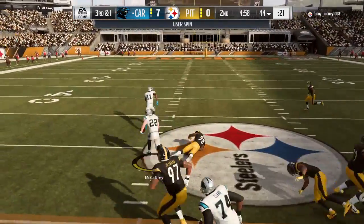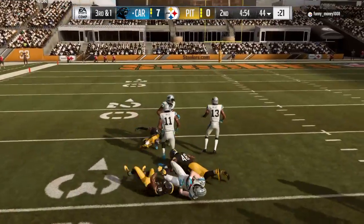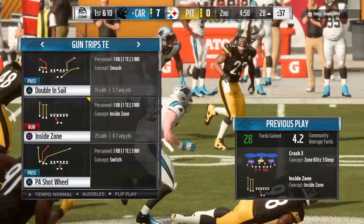McCaffrey following the penalty. And a nice spin into some open field. And he'll go down, but not before getting this inside the 30. That one 20.